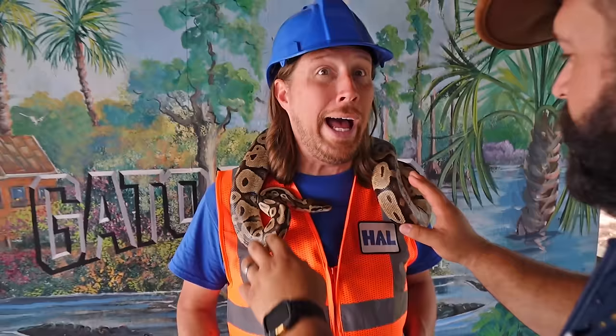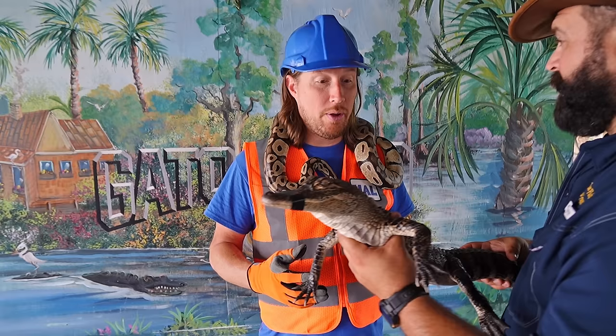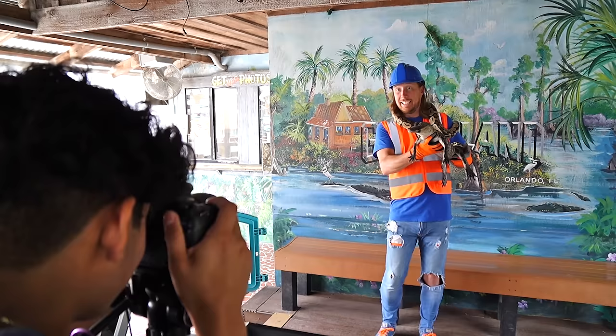Oh, wow. All right? And then I'm going to hand you an alligator, too, okay? Now, this one's a little bit bigger than that baby. This is a three-year-old alligator, and we have to secure the mouth with electrical tape so it can't bite you because it would. That's what gators do. But you can hold them like that. Wow. And then this is like one of the best photos we ever get here at Gatorland. Check that out. I've got a snake and an alligator. Let's say cheese.